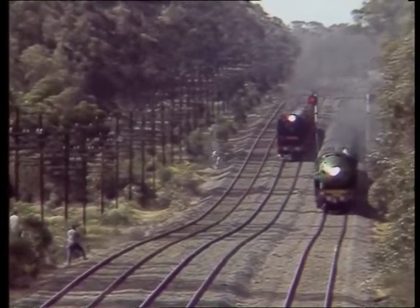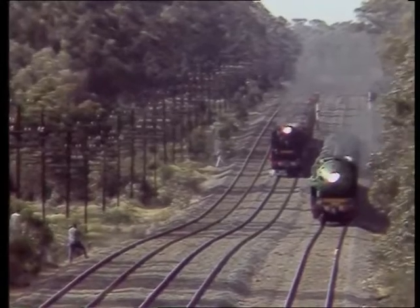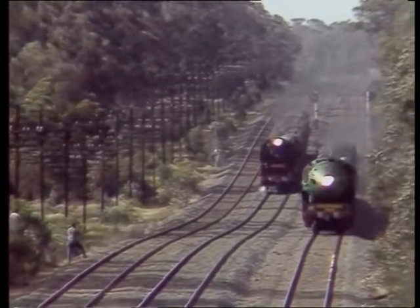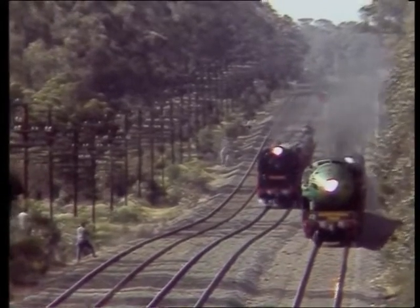3801 has been seen by more people in more states than any other Australian locomotive. It was the main contribution to the Bicentenary by the New South Wales Railways. One trip took it right across the continent, from Sydney to Perth and back.